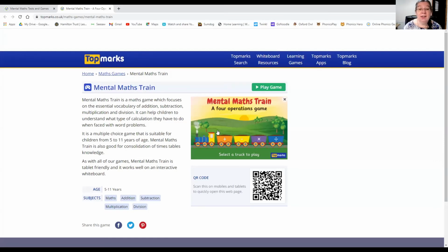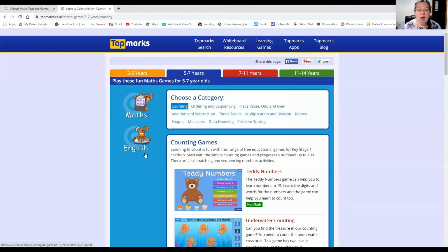There's so much you can do on it. As I said, on here we have a huge selection of games all the way from 3 years through to 14 years old for both maths and English. So take a look, and what I will do, I will try and give some more activities and some more websites every day while lockdown is on, and I am hoping to try to give some new lessons, some short lessons, fun lessons throughout the weeks to keep your children engaged.